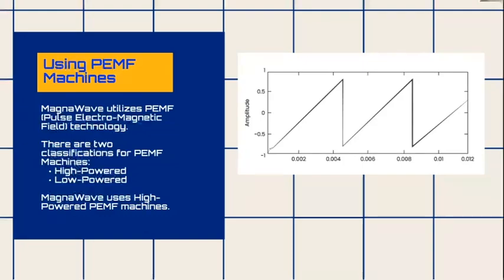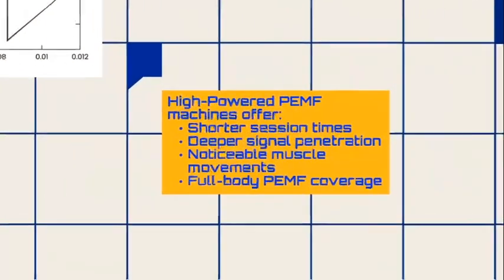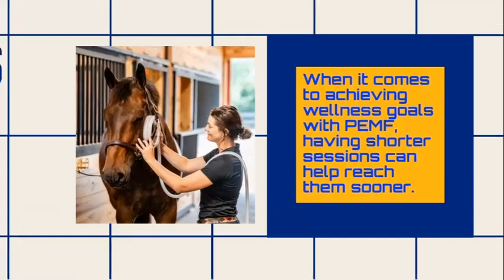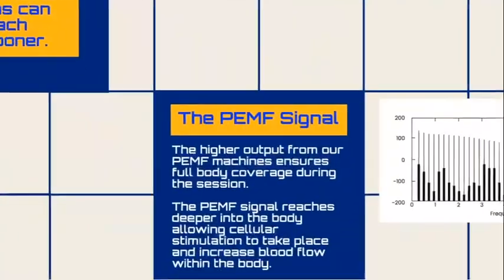Are low-powered PEMF machines beneficial if our competitors are using them? Yes, while all types of PEMF machines will help with inflammation and circulation in the body, MagnaWave strives to give its customers the best. Furthermore, high-powered PEMF machines offer shorter session times, deeper signal penetration, noticeable muscle movements, and full-body PEMF coverage. MagnaWave can help you reach your wellness goals faster with shorter sessions.